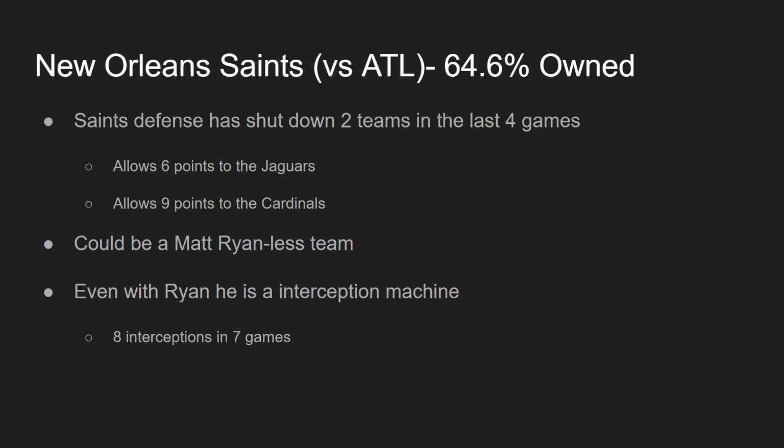Now, obviously, the Atlanta offense is probably better than the Cardinals and the Jaguars. You might be thinking, oh, I remember when the Falcons made it to the Super Bowl a couple years ago. They're the exact same team. No, they are not. They are just completely different. They just suck. The Falcons are not a good team, and they could be a Matt Ryan-less Atlanta Falcons. In my opinion, I think Matty Ice is going to go out there and play. Now, even if Matty Ice is the one making the calls and Dan Quinn just somehow doesn't mess this game up, Matt Ryan will still find ways to throw interceptions. He has thrown 8 interceptions in 7 games. You know what that means? Based upon my simple mathematical equations, that means he has thrown more than 1 pick in every single game he has played this year.